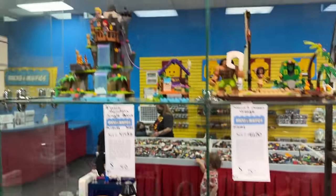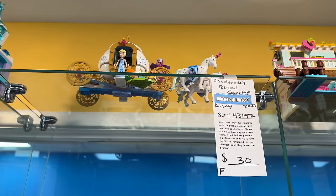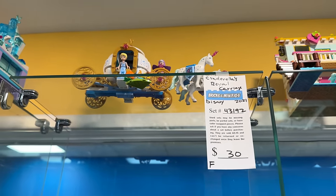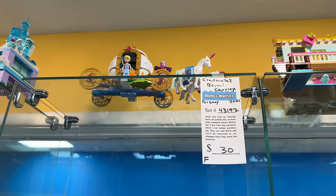But then up here, Cinderella's carriage. Oh my goodness. I remember being so excited when this came out. I think it was like, what, January 1st, 2021. I definitely bought this on release day. And I love that because the carriage build is amazing, but people slept on it because of the mini dolls. Yeah, it was an awesome set. I was actually jealous of her building it.